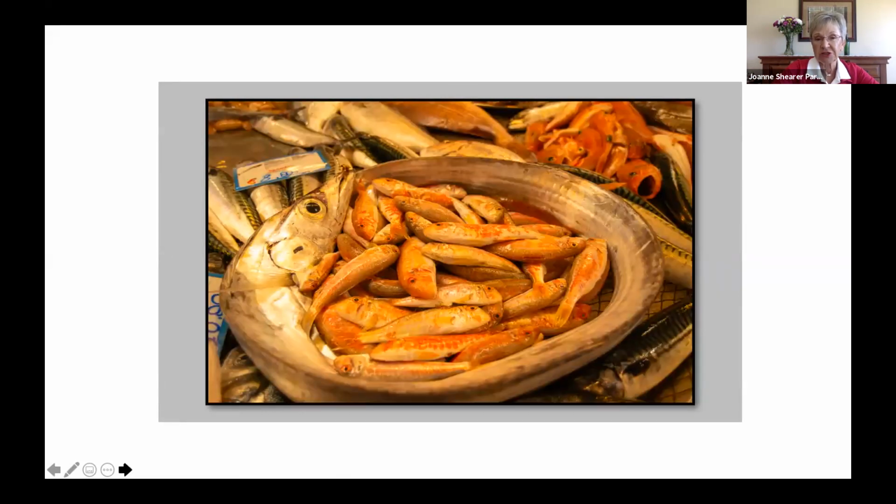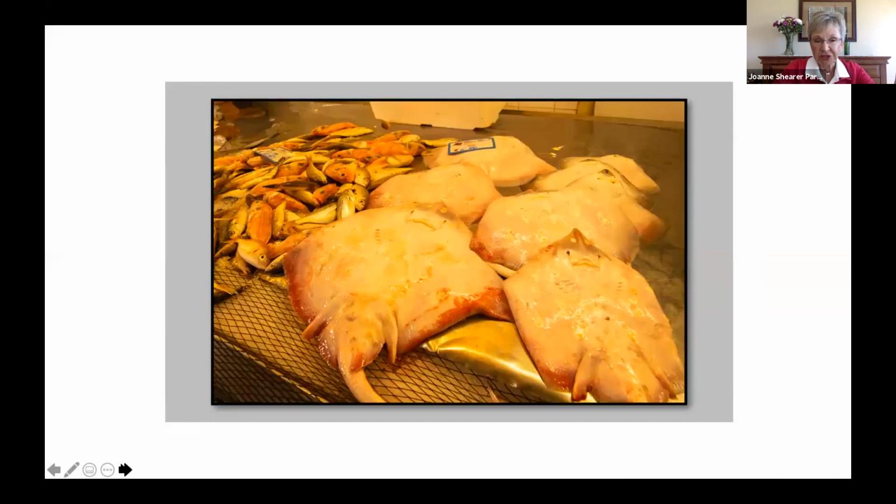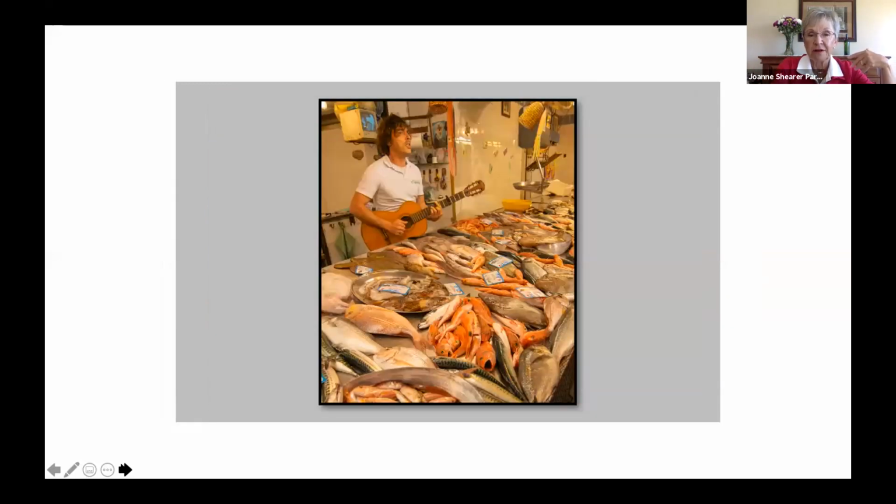Fish, more fish, every kind of seafood you could imagine, fish and more fish. And this one, of course, this fish market also had the fishmonger who also sang and entertained us. So that's one thing too about the culture and the food, that the people also have such wonderful, joyful spirits.